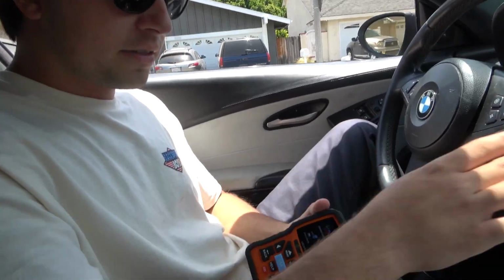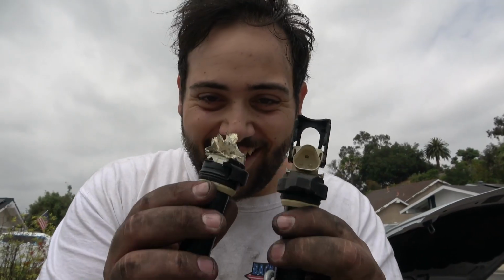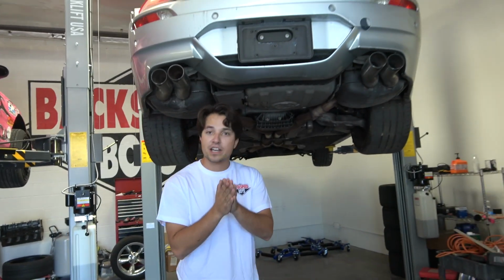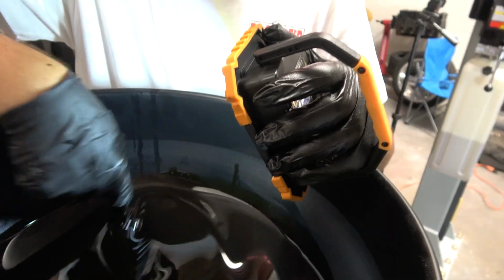So we scanned it and it showed a ton of misfires. So we swapped out the plugs and coils and the misfires went away. And then I replaced all the SMG fuses, but the transmission still didn't work. Then we took it to our shop, got it up on a lift, and changed the oil. The old oil didn't look too terrible, but with its mileage of 109,000 miles, it's long overdue for rod bearings.